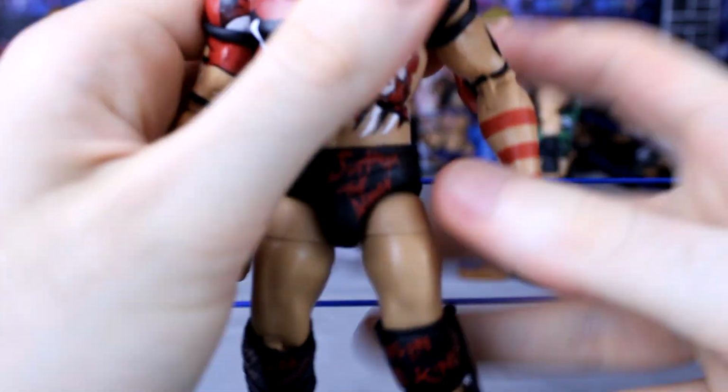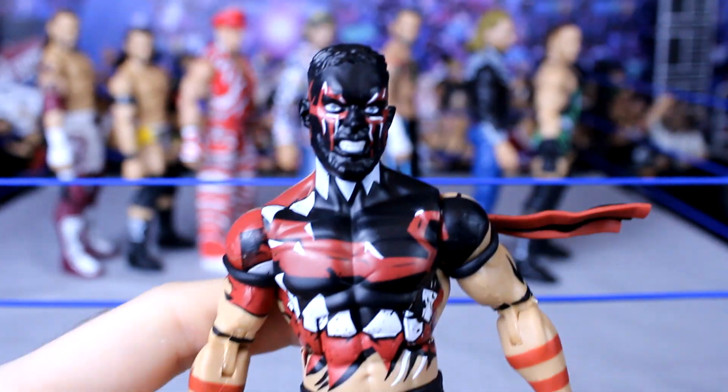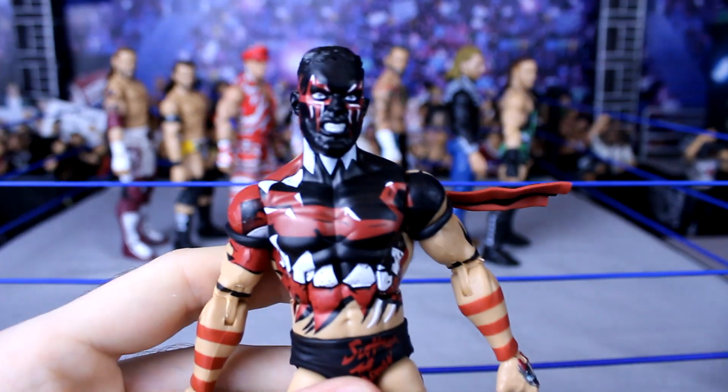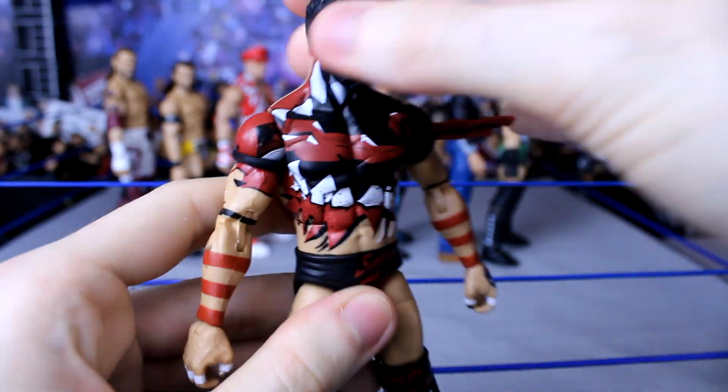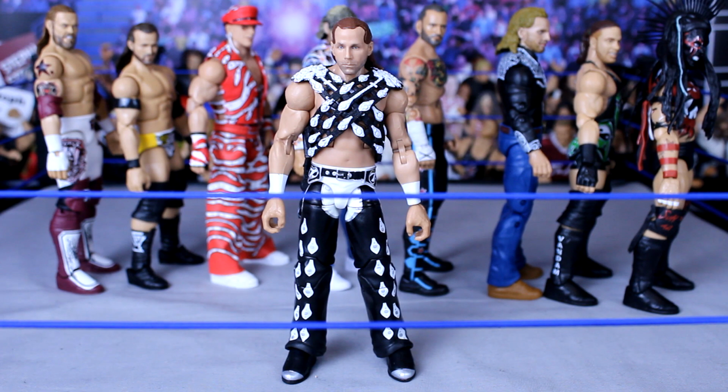So that's a nice little touch as well, you've got the Demon King, all hail, just on the tights there, and a really intense stare for Finn Balor. Hopefully he brings back this persona now he's in the Judgment Day, because I was a big fan of it. It gave a lot of ideas for figure customs as well, so more of that please, and that's why he's on this list. We've got a second Shawn Michaels on this list.